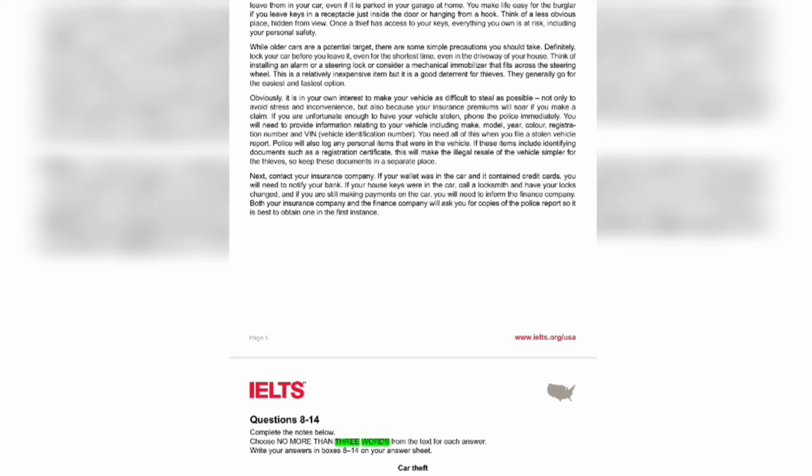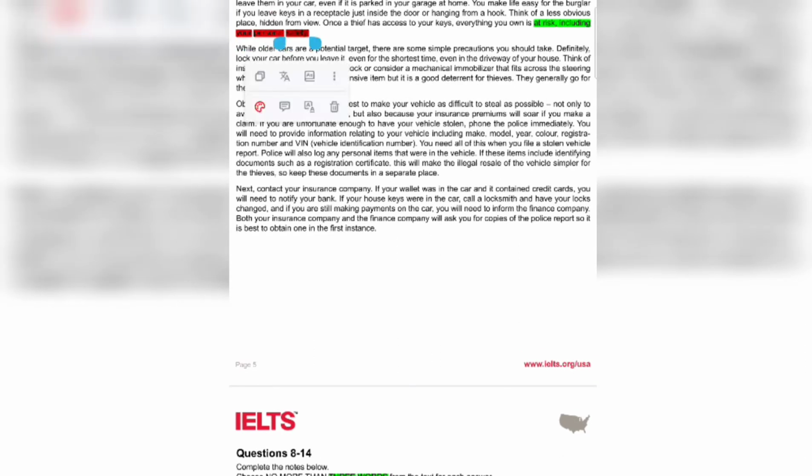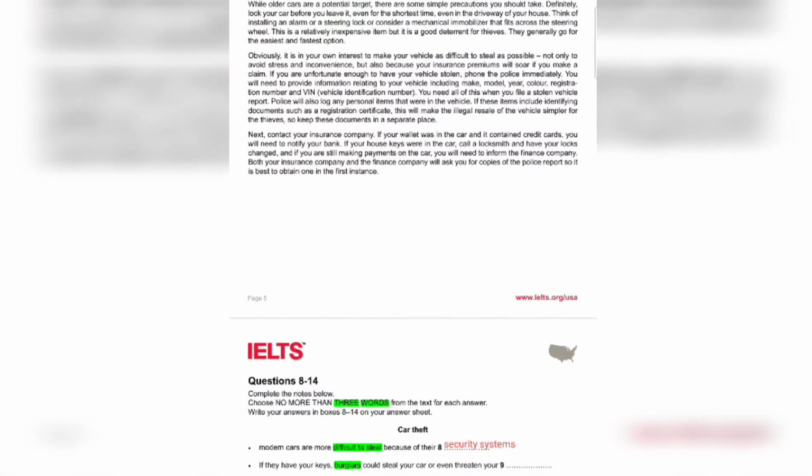Burglars could steal your car or even threaten. Another word for threaten is at risk. So what is at risk? At risk, including your personal safety. So that makes the answer here: threaten your personal safety.